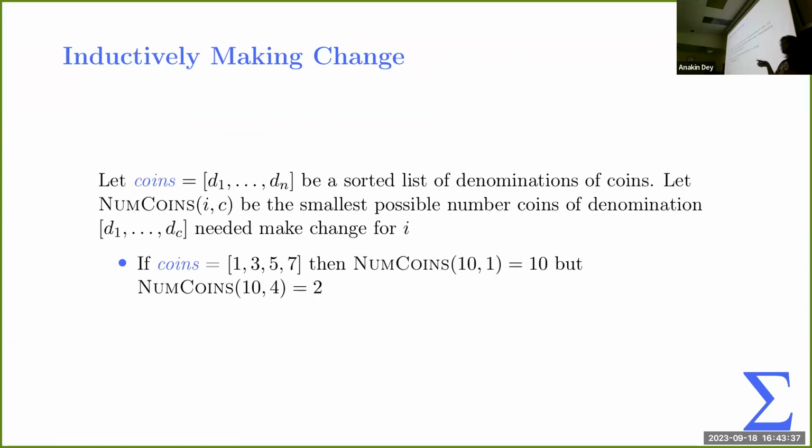So then how do you actually solve this problem, right? If I have these coins, I'm going to let num coins I comma c be the smallest possible number of coins of the first c denominations needed to make change for I. Okay. So if my set of values is 1, 3, 5, 7, then num coins 10, 1 is going to be 10, because c is 1, so I can only use the first coin. My target value is 10. And so I only have the 1 cent coin available. So the best way I can make 10 cents using only 1 cent coins takes 10 coins. But if I allowed myself to use all 4 coins, then the most optimal way to do this is by choosing the 5 cent coin twice. So then my final answer is 2, right?